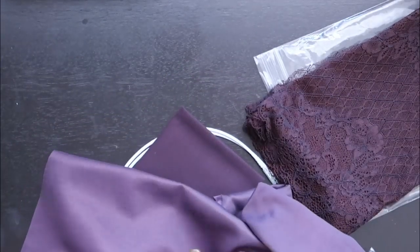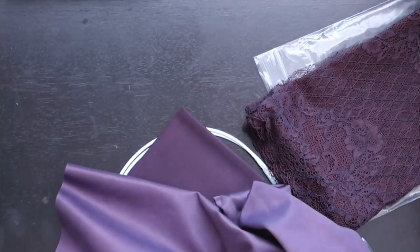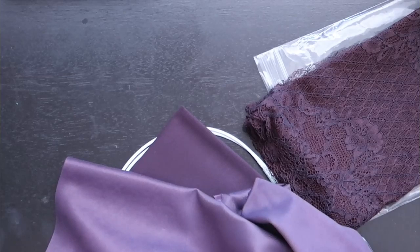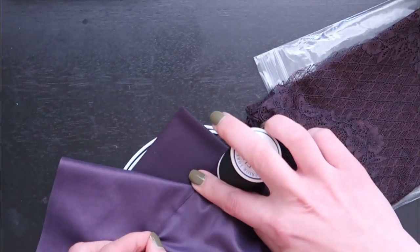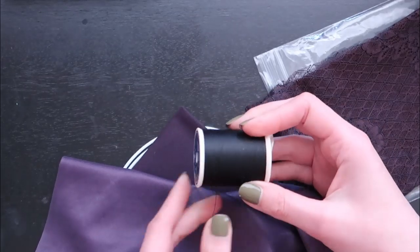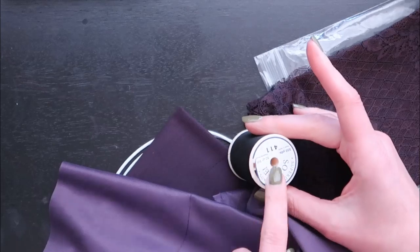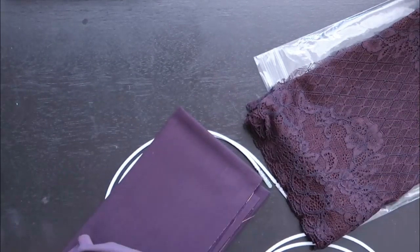Beautiful color. And I think they were out of thread in this color when I purchased this, so I think I just got black thread to go with it. The Sofine thread works so much better with this material. So definitely, if you're struggling sewing Micro Duoplex, I would recommend the Sofine thread with it. But hopefully black won't be too jarring.